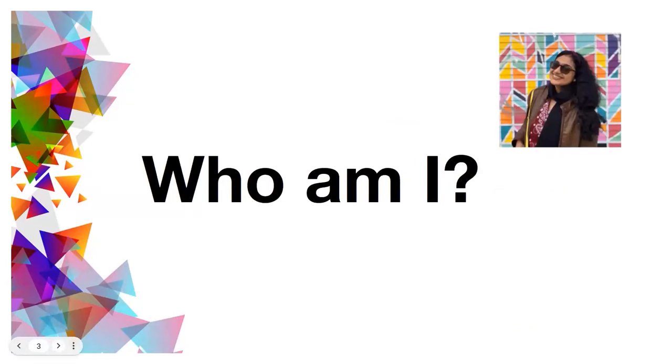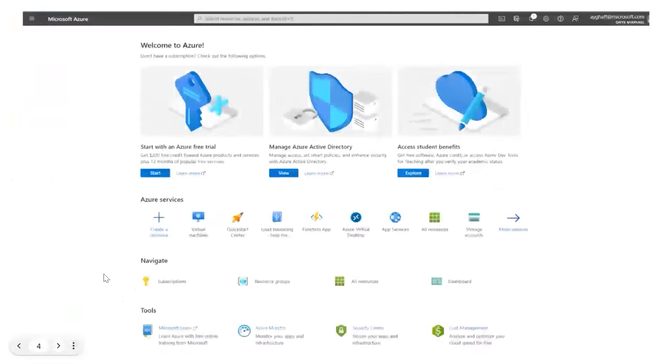So who am I? My name is Ayesha Ghaffar, and I'm a technical product manager on the Azure Portal. The Azure Portal is the front end of our cloud services from Microsoft Azure. I work on the framework that is essentially used by our internal developers to put all of their front-end experiences for their cloud services like virtual machines, app services, storage in the Azure Portal.